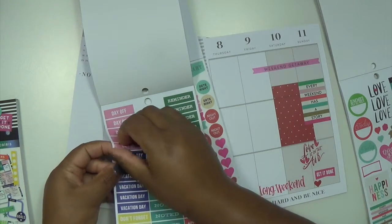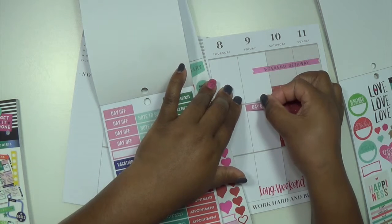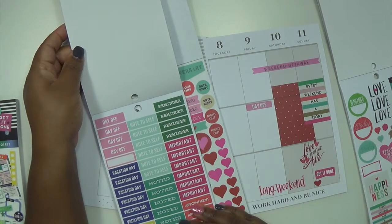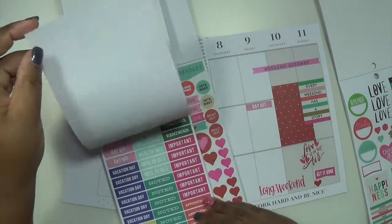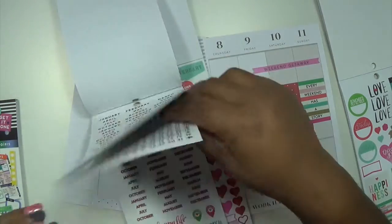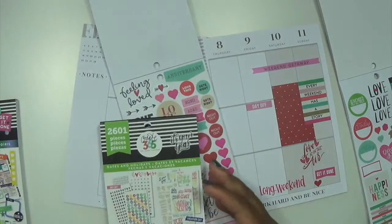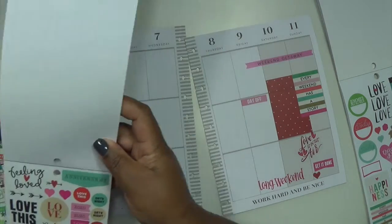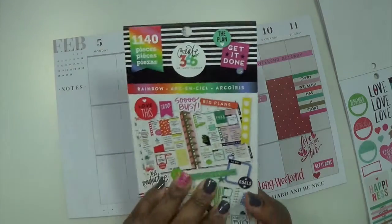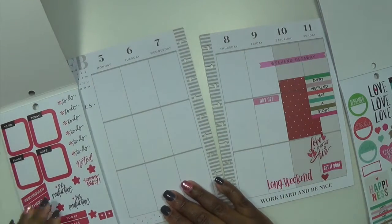I might put this day off because I am off on the Friday. So I might put that there. Okay, that's it for now from that one. Okay, I'll leave that one for now. And I'll just check this for any pinks and reds, which is right at the front, so that works. Okay.